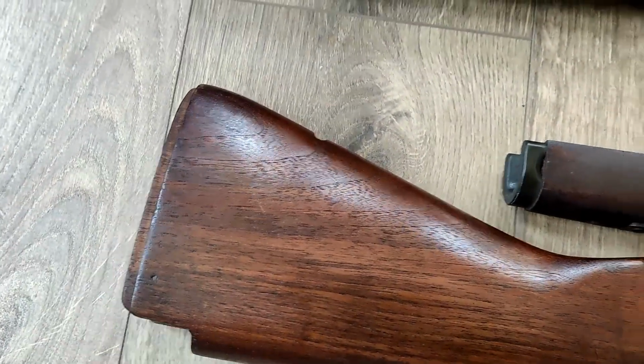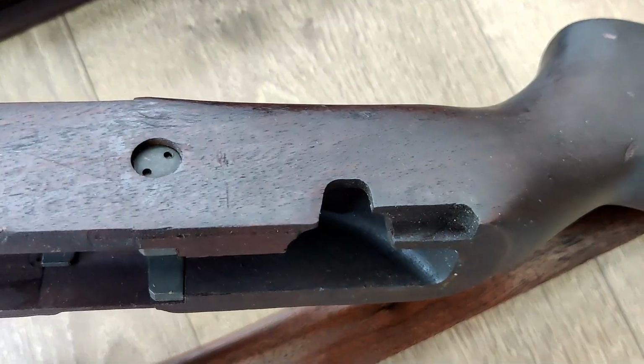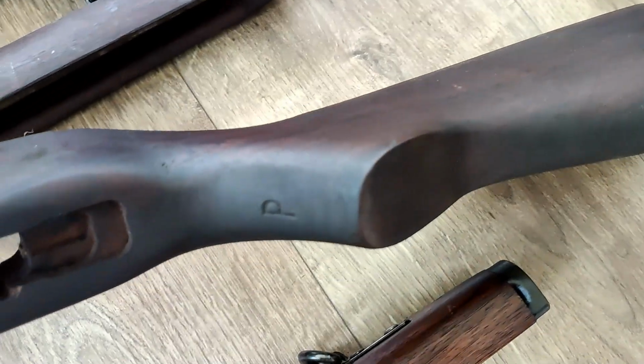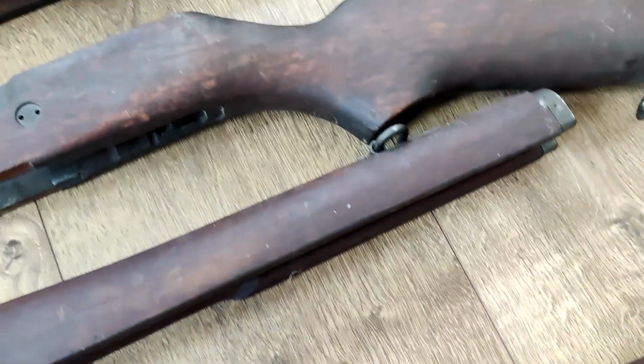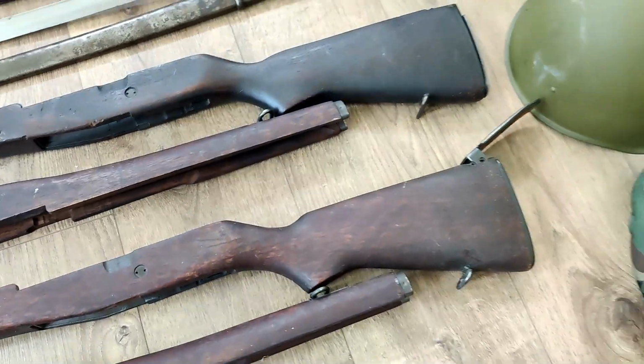Most all of them have the little selector switch inlet in the stock there on the side, and most of them have the proof mark somewhere at the wrist. Now I say most, not all of them, but most of them do. And there's some helmets also.